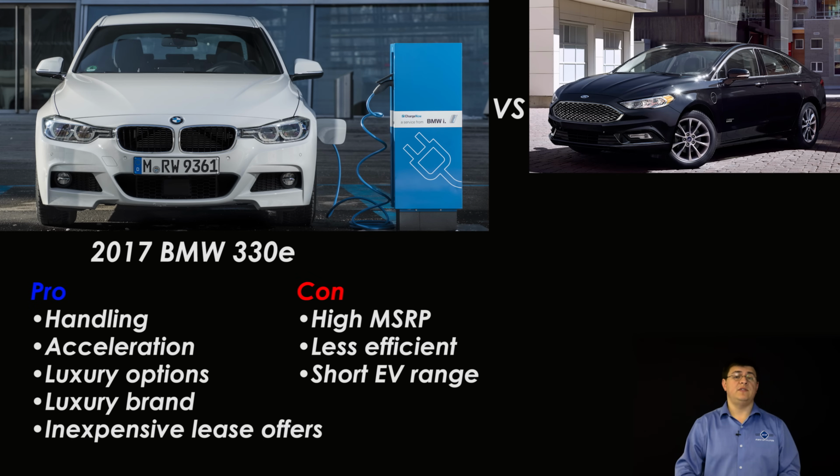Because we have been driving the Fusion Platinum, let's talk about the BMW 330e first. The BMW 330e has a slightly shorter range, and it gets 7 miles per gallon lower fuel economy when the EV range is depleted versus the Ford Fusion Energi. It also has a little bit less power in EV only mode, about 87 horsepower versus 118 in the Ford. Despite that, the BMW 330e will be slightly faster 0 to 60 in its EV mode and significantly faster than the Fusion in its hybrid mode.